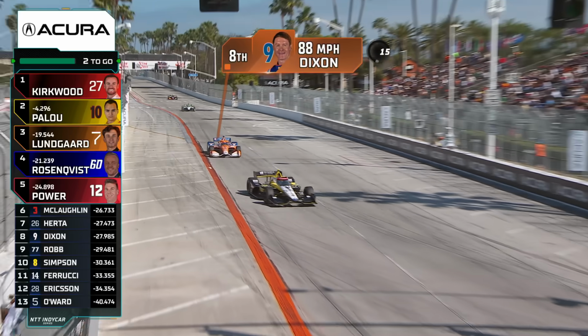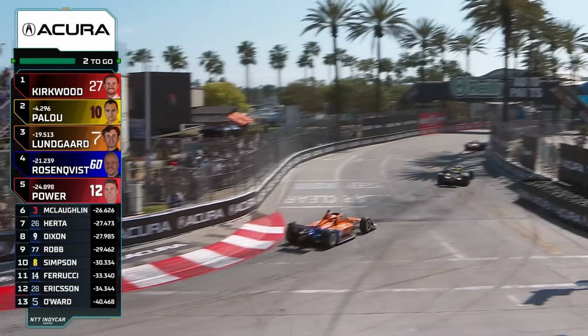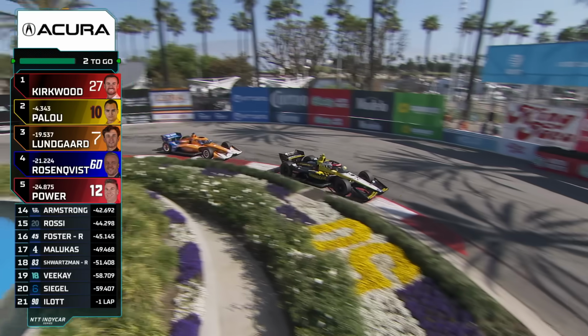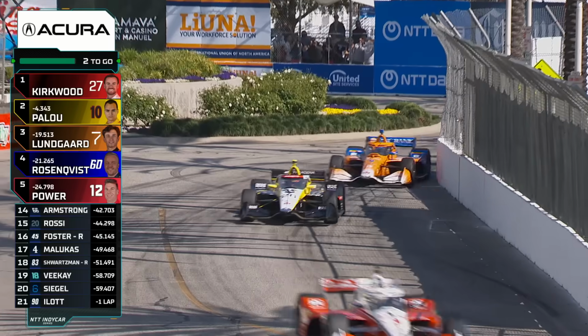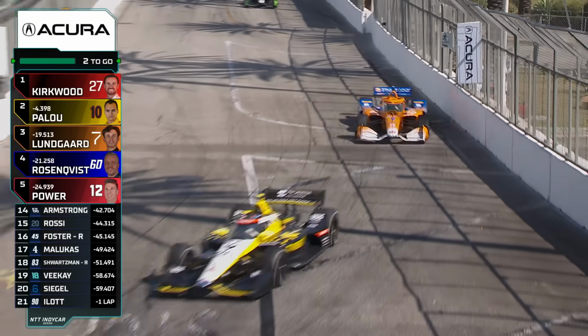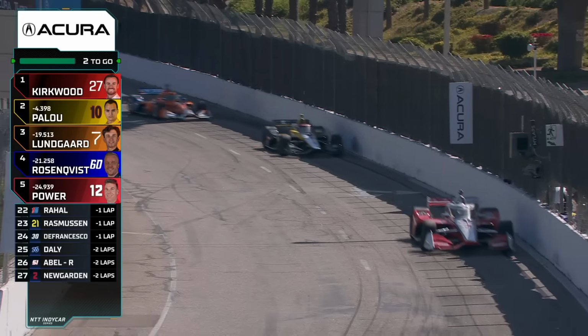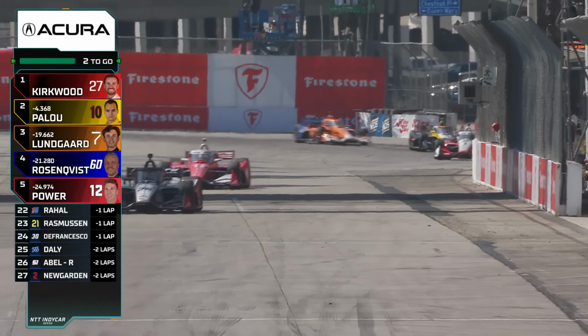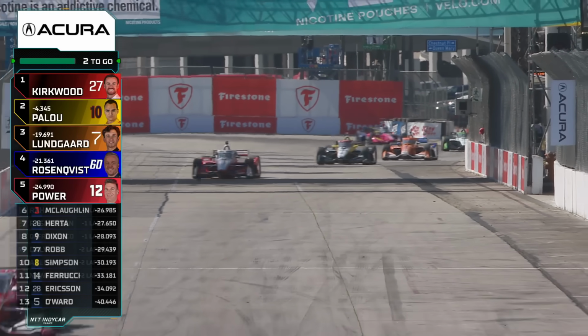What a thrilling afternoon we have had here in Southern California. Scott Dixon running 8th and trying to make the strategy work as it has done for Lundgaard. And think about this, just behind Scott Dixon, that green, white, and black car, Stingray Rob. Look at the names that Stingray Rob is hanging on to. Easily, I think, the best drive of his IndyCar career.